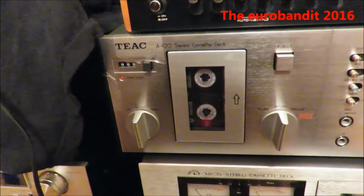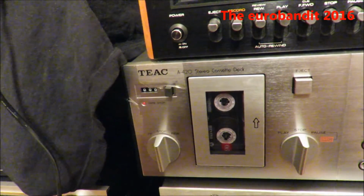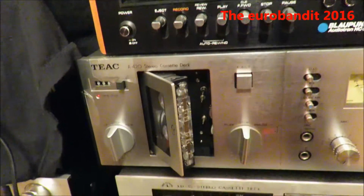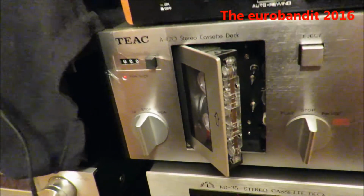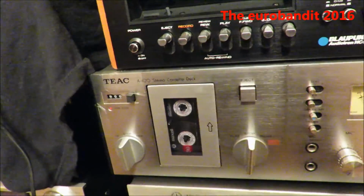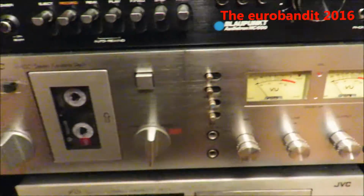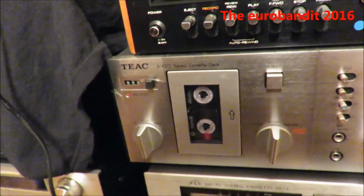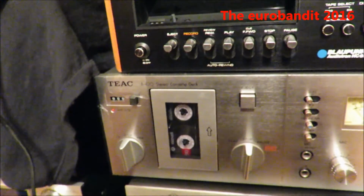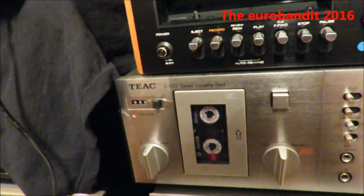And here's a fancy, more expensive cassette deck. This is a T8 model A420. Here's the eject button. As you can see, never seen that on a cassette deck before, but it's quite nice and unusual. Beautiful VU meters, they're nice and big. This thing appears to be working. Well, it does play the tape. The last owner replaced the belts, but it doesn't make any sound. The only sound that comes out of it is a 50 Hz tone.